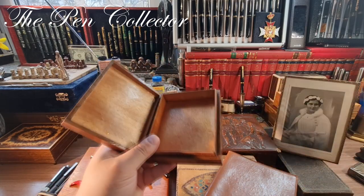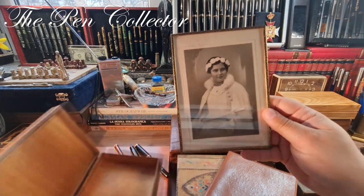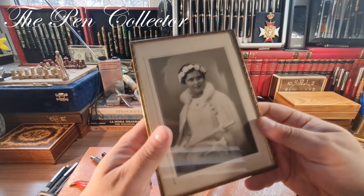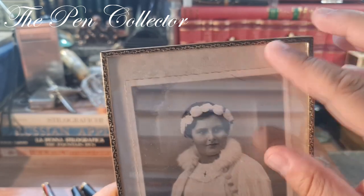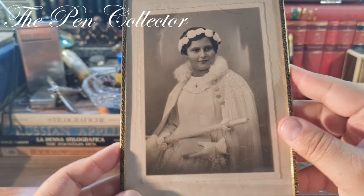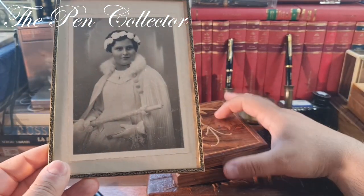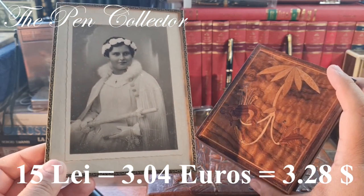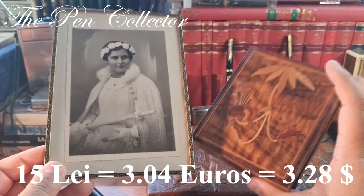So this, and this nice little photograph, and I bought this photograph not for the beautiful lady, the beautiful bride that you see here, but for this wonderful metallic frame. I love this metallic frame, guys. And I bought this and this wooden box, and I paid for both of them 15 leis, which means I paid 3.04 euros or 3.28 American dollars.